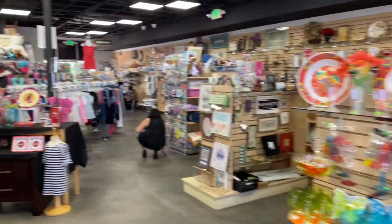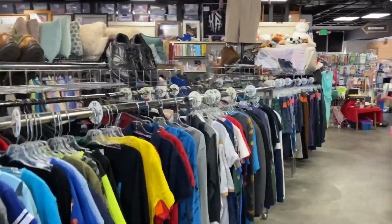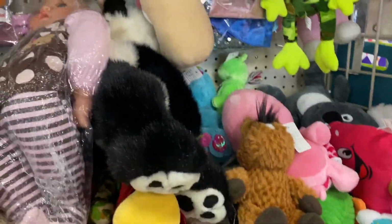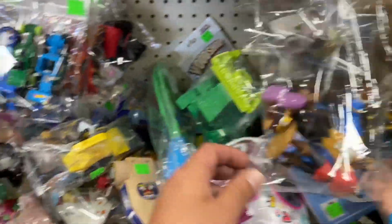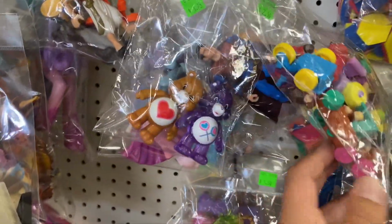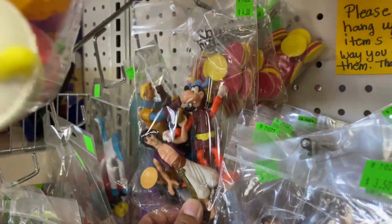Here we are in the next location. I'm making my way to the back, the toy section. Like I said, I usually try to hit this section up first. Lots of plushies here. And this one also likes to put a bunch of toys in baggies. So I'm going to sift through here, see if I can find anything, because you never know what kind of cool stuff they're going to throw in the baggies. They just seem to put all kinds of stuff in there.